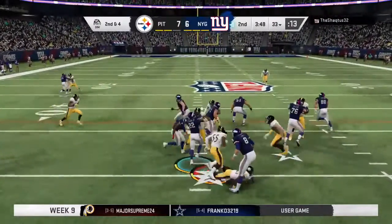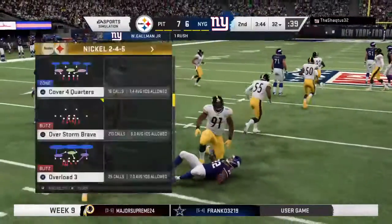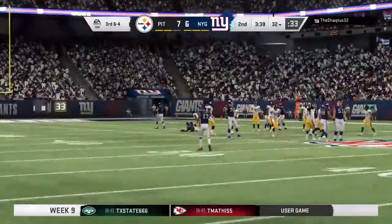A first carry for the Clemson man, Wayne Gallman. Looking for a seam, but finding none. He'll get back to the line of scrimmage, and that's it. No gain on the play that time, and they'll look to convert on what will be a 3rd and 4.